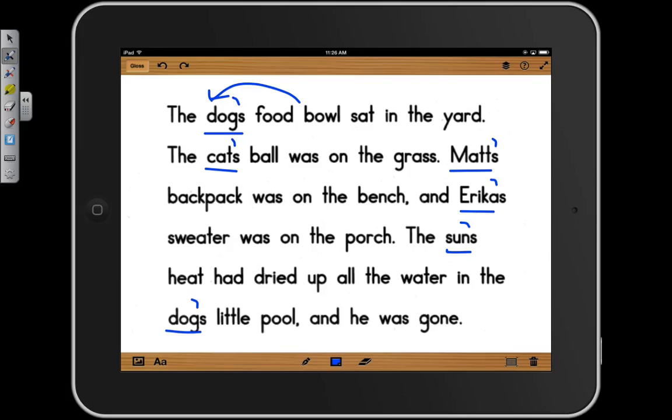So as you can see here, we read the sentences and we located the words that showed ownership. Each of these words name nouns. Each of these words have an apostrophe before the S. They show ownership. Boys and girls, for your activity or your task today, you are going to be reading sentences, locating the word that shows ownership, and adding an apostrophe S. So make sure that you first recognize that the word names a person, place, or thing. Number 2, make sure that it shows ownership.